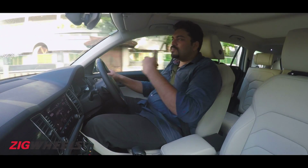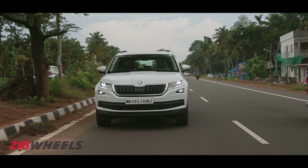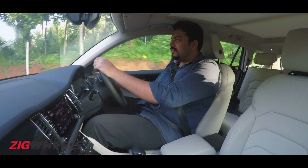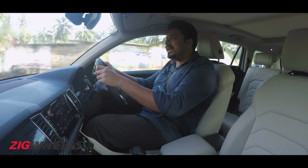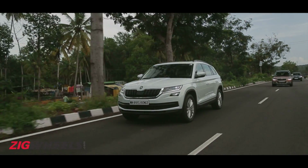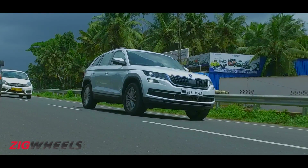You've got good enough and smooth enough throttle response in that, and it works in the city, but it just about gets the job done on the highway. For that, I would recommend Sport mode. The Sport mode doesn't really make the Kodiaq a lot sportier per se. It just makes it more responsive, and it's particularly important if you're looking at high-speed overtakes. But even in that mode, revving the engine hard, there's just no point to it. Just take it easy, stick to around 2 to 3000 RPM and you're good.